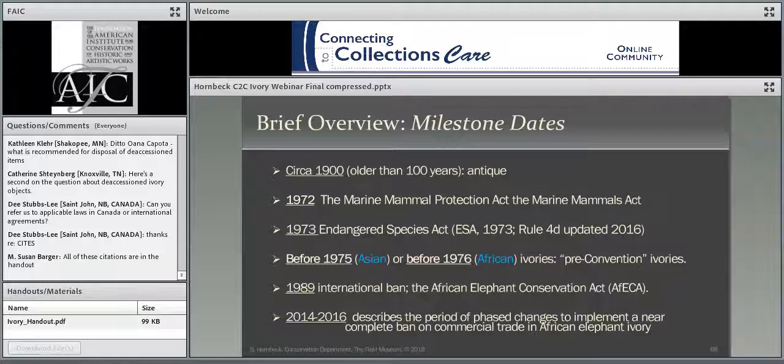Some important milestone legal dates of ownership for elephant ivory are 1900, 1972 to 76, 1989 to 1990, and 2014 to 2016. The first date of 1900 describes ivories considered antique, specifically older than 100 years. Such documented ivories are exempted from some of the wildlife conservation regulations.